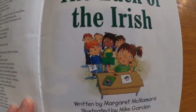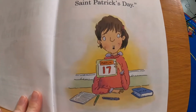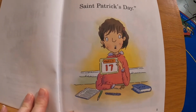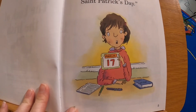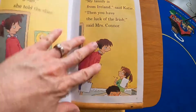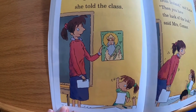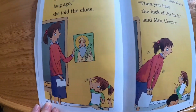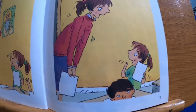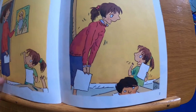And there they are at school, the Robin Hill School. On March 16th, at Robin Hill School, Mrs. Connor said, "Tomorrow is St. Patrick's Day." St. Patrick lived in Ireland long ago, she told the class. "My family is from Ireland," said Katie. "Then you have the luck of the Irish," said Mrs. Connor.